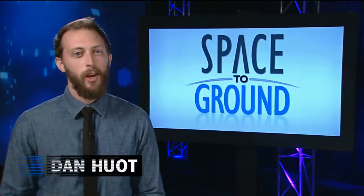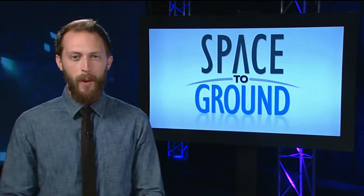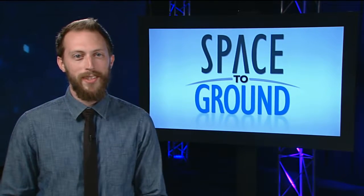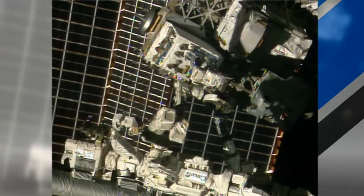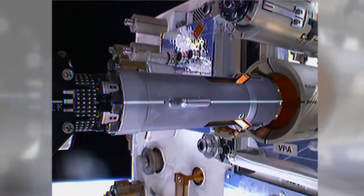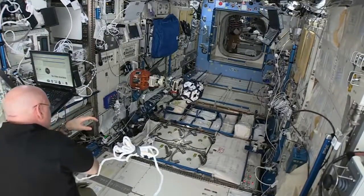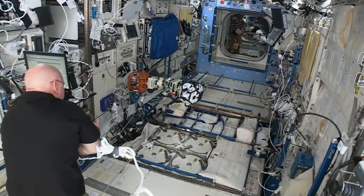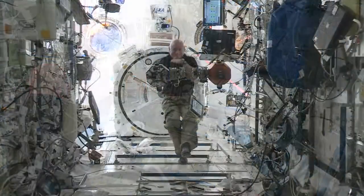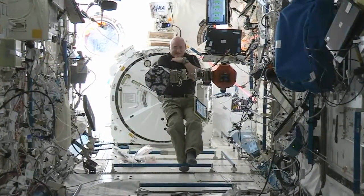I'm Dan Hewitt. Robots on the station are testing new technologies that could one day send repair droids to satellites in space. The robotic refueling mission picked up again this week, which uses the station's two-armed mechanical handyman Dexter to show how future robots could repair and refuel satellites in space. And just last week, the Sphere satellites were used to test new automated docking and undocking techniques, a vital skill for any robotic mechanic of the future.